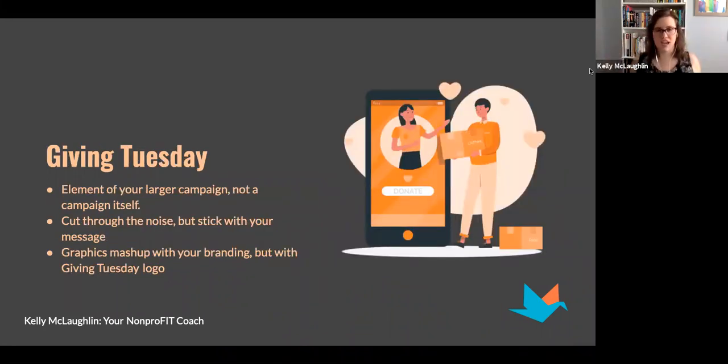Giving Tuesday. Giving Tuesday is huge. And I mentioned this last time, but I see a lot of organizations that have a year-end campaign strategy and a separate, entirely separate Giving Tuesday strategy. And I think that is not helpful. I think it should be an element of your larger campaign, but you don't need a completely separate campaign unto itself.